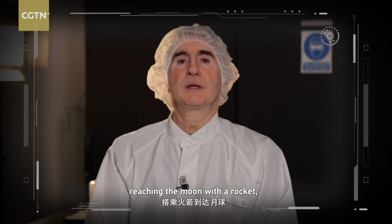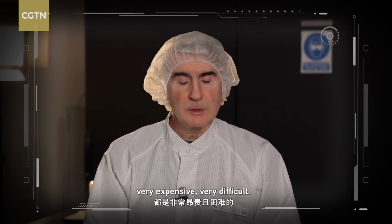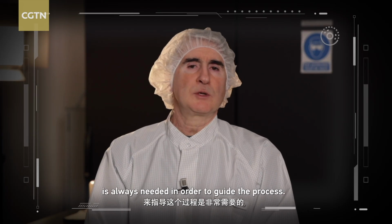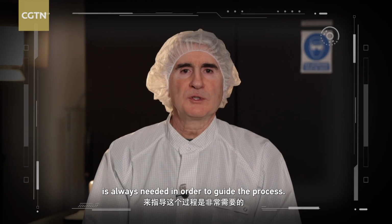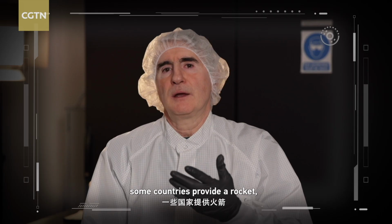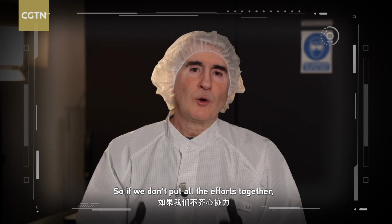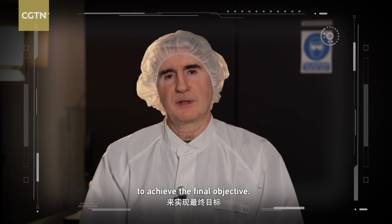Exploring the moon, reaching the moon with a rocket, an orbiter, and then landing is very expensive, very difficult. So cooperation is the key. An efficient space agency is always needed in order to guide the process. And very often some countries provide a rocket, some others provide an orbiter, some others provide a lander, some others provide an instrument. So if we don't put all the efforts together, it will take more time, more money to achieve the final objective.